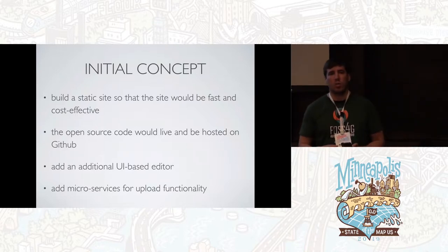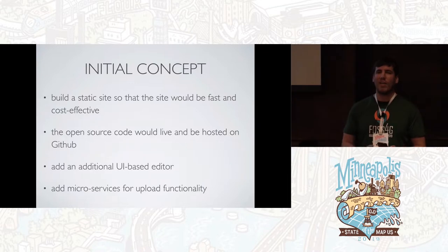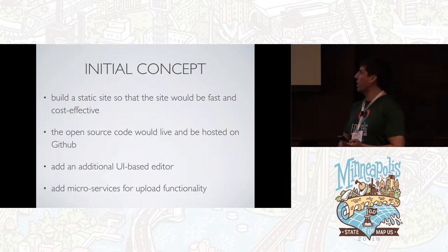In addition, we wanted to see if we could add a user interface editor, because not everybody on the TeachOSM team, or potential future people on the team, will know how to modify a repo, which, if I show you later, is not the prettiest thing. It's always nicer to have a user interface where you could find a web page, see a paragraph, edit it, and then commit it, and a few minutes later it would reflect on the website. That's on the future roadmap, but we're still thinking about it.